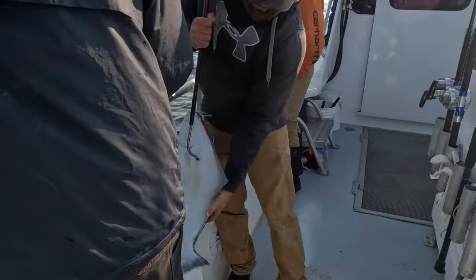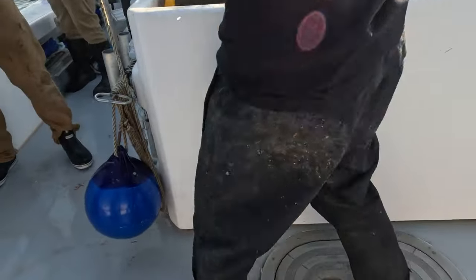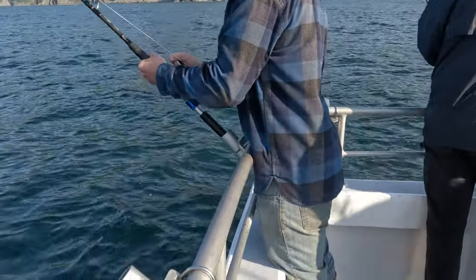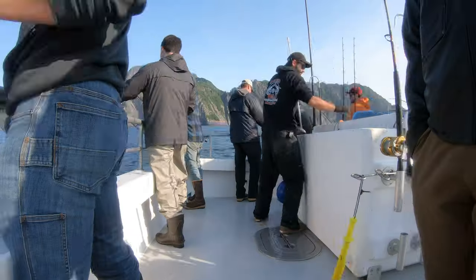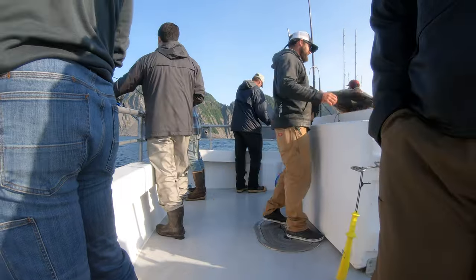Quit. It is a female. Ooh, I'm getting it. There you go. Well, Cooper's on. Oh! Dang it. He ripped his face off. Now we got a hair lip halibut down there. Should I bring it up and rebait? He might have his lip on there still.